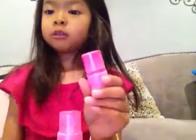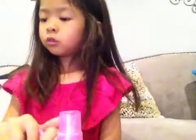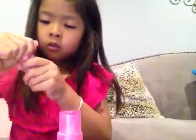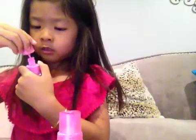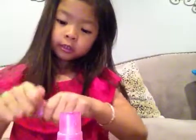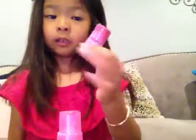So, again, we're going to test out this nail polish. I know this nail polish, but I'm not going to do it. If it's stuck, oh no. Because this nail polish is epic. It's so epic. The other one is the same like this pink one that I used already too.